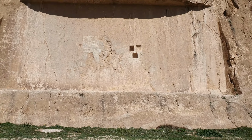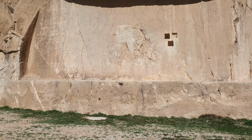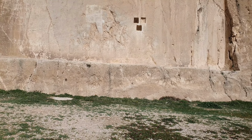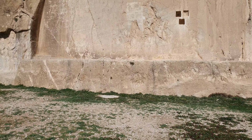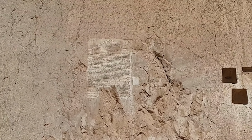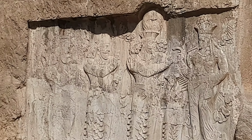This is the large blank surface. It's about 10 meters wide. It's not my information actually, I'm reading it from over here. It was made in the late Sassanid period. It talks about a large battle. Crowning of Shapur I.